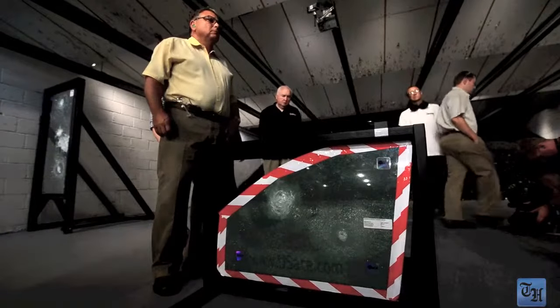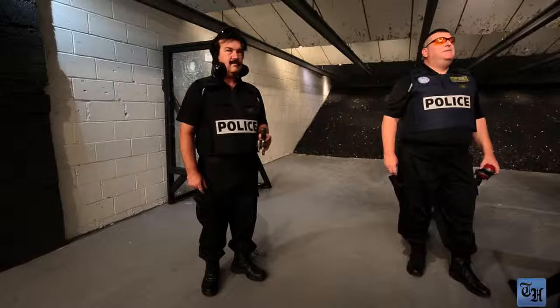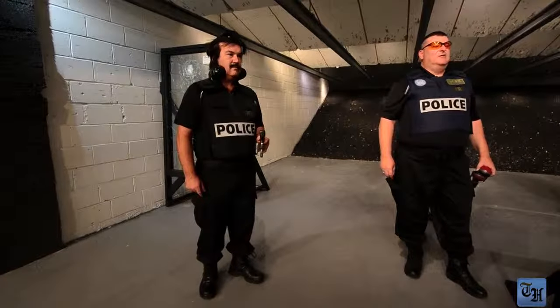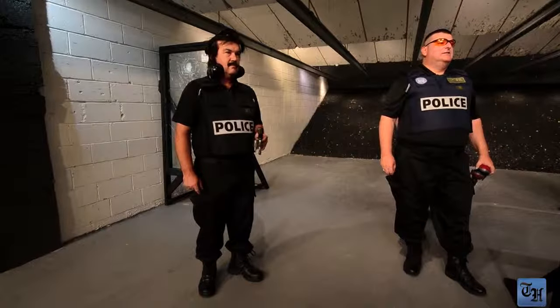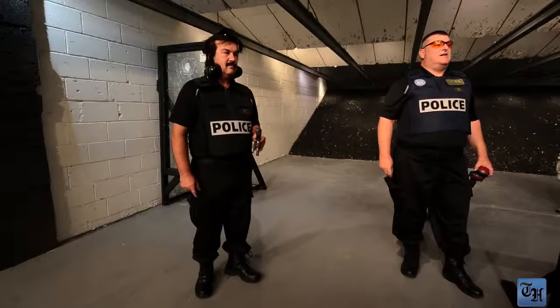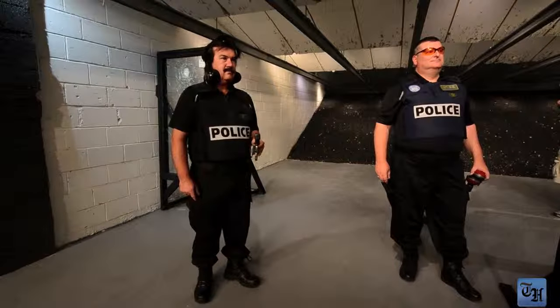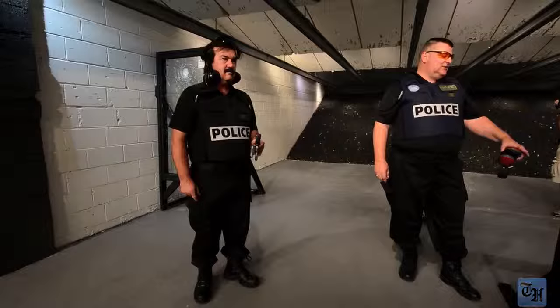We add possibly 15 pounds to a car if you do level 3A. Whereas if you do 3A with bulletproof glass, you're adding about 2,000 pounds to the car, just the glass. And you can't roll the windows up and down. This, you can roll your window up and down.